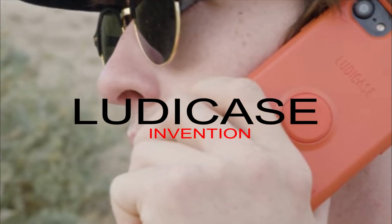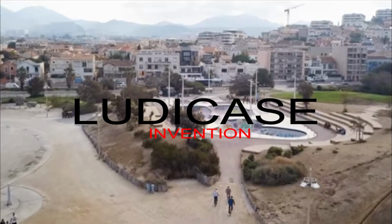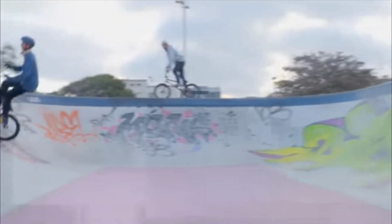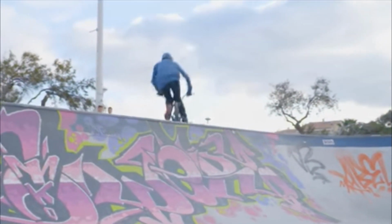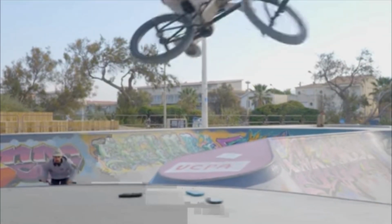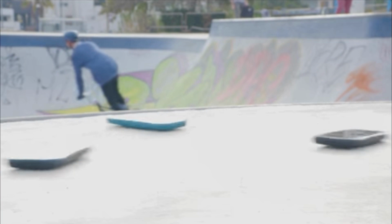Third, Ludi Case. Ludi Case is an iPhone case that the new generation wants. It combines a polycarbonate shell and soft touch materials for uncompromising protection. Ludi Case may be one of the coolest cases you will ever own. It's more than the other simple stress relievers out there. It offers multiple ways to reduce stress. Try it, you will love it.